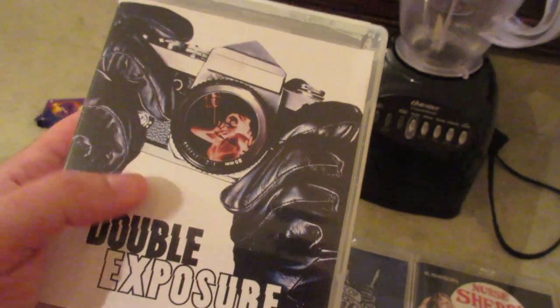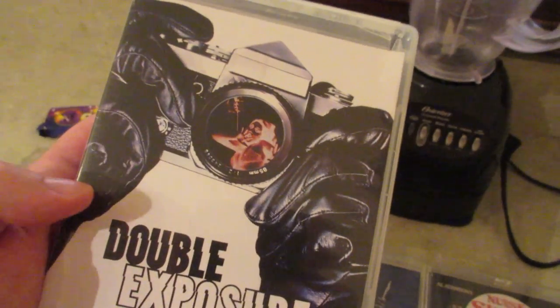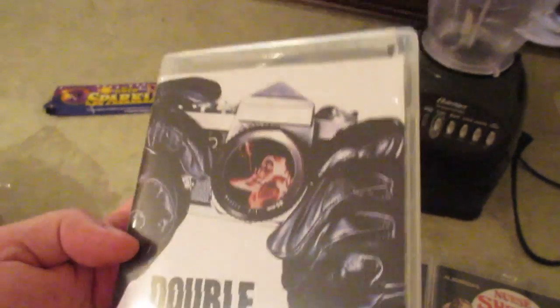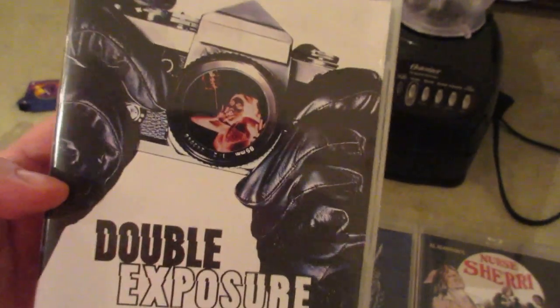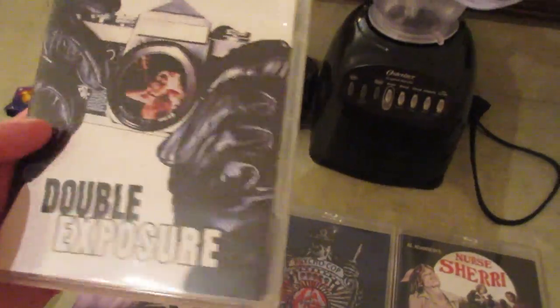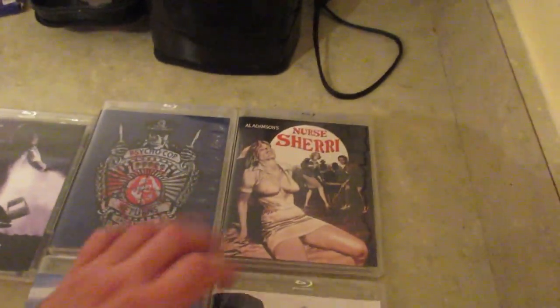And then the lead guy, who's the photographer, he's having these nightmarish visions of killing some of the models, and he finds out the models are dying, and he's not sure if he's actually killing them or not. And there's a twist you can see coming, but I love the way that it plays out. I love the interaction, the cinematography. Yeah, I'm really looking forward to checking this one out again.